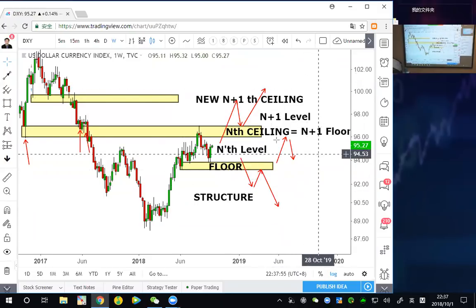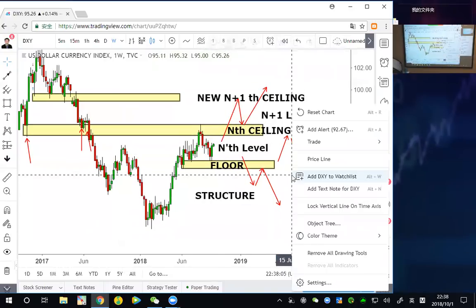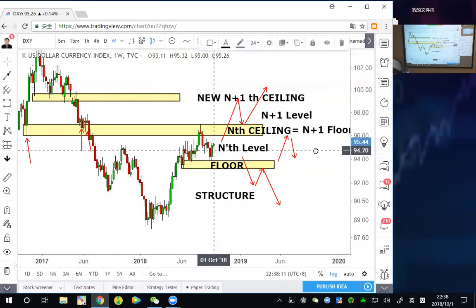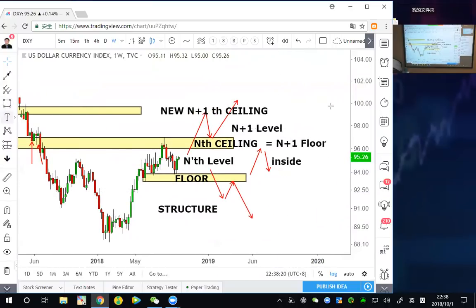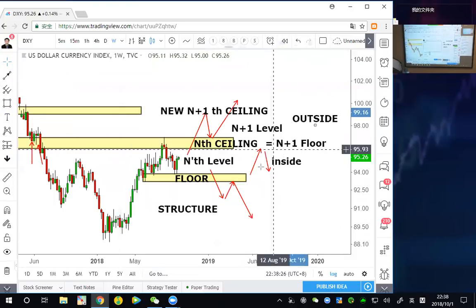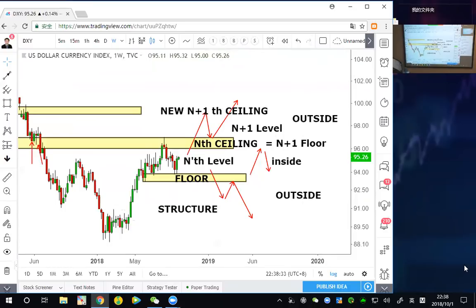In and out. Which one do you believe? Inside. You can trade the floor. You can buy from the floor to the ceiling or sell from the ceiling to the floor, right? Am I right? Okay. But you can also prefer to trade the outside. So inside, outside, which one do you prefer, guys? Okay, Paul says outside.